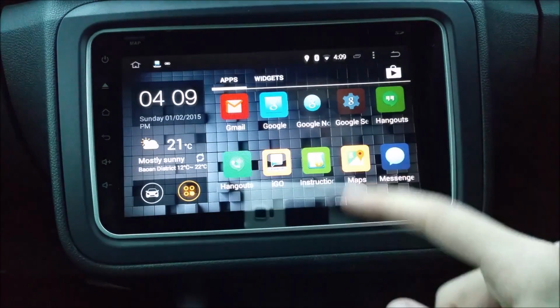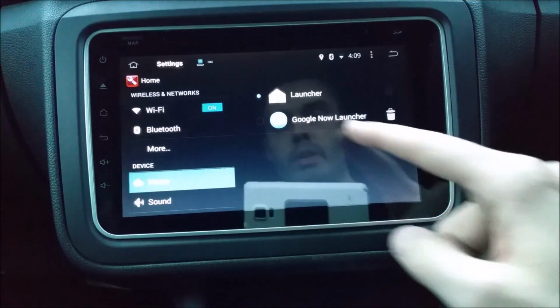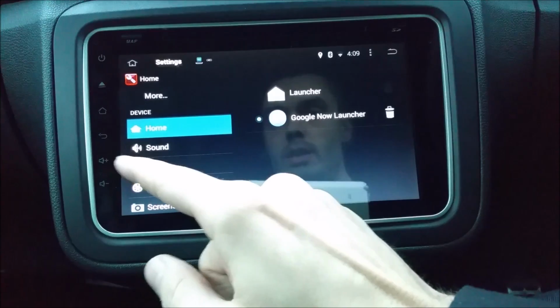Back to settings. Where's settings? Yeah, there it is. Then back to home and then back to Google Launcher. Okay, right. Next option is sound.